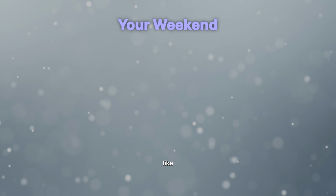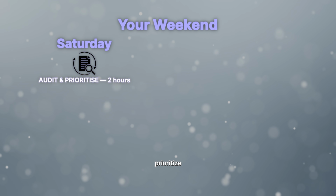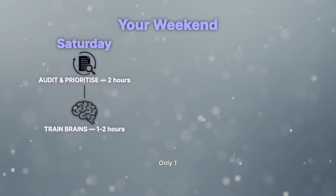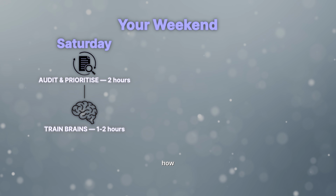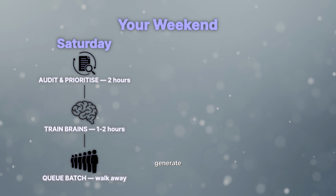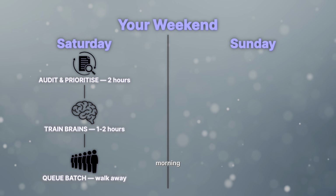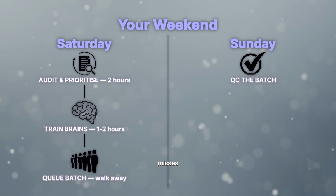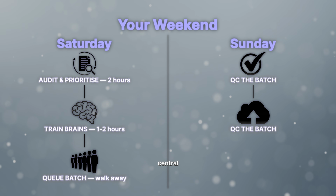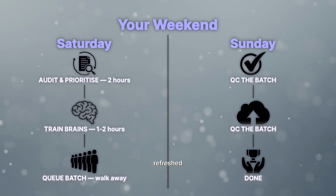So here is what your weekend actually looks like. Saturday morning, audit and prioritize. 2 hours. Saturday afternoon, train the brains for your complex products only. 1 to 2 hours, depending on how many you have. Saturday evening, queue your full generation batch in multi-generate. Walk away. Sunday morning, quality check the batch. Regenerate the misses. Sunday afternoon, bulk export the CSV. Upload to Seller Central. Sunday evening, done. Catalog refreshed. The average lift across our portfolio after this kind of refresh is 18% in the 30 days that follow.